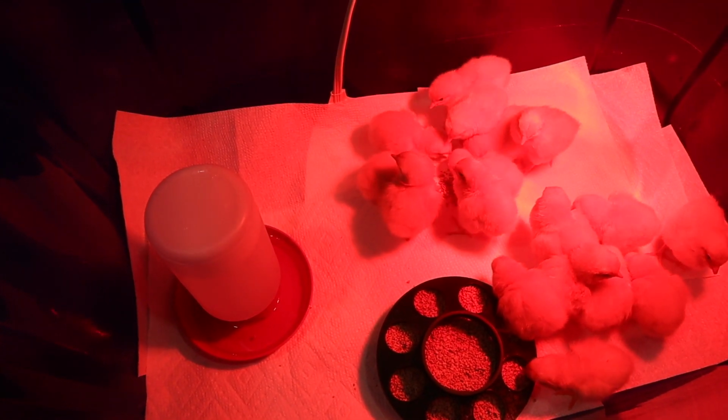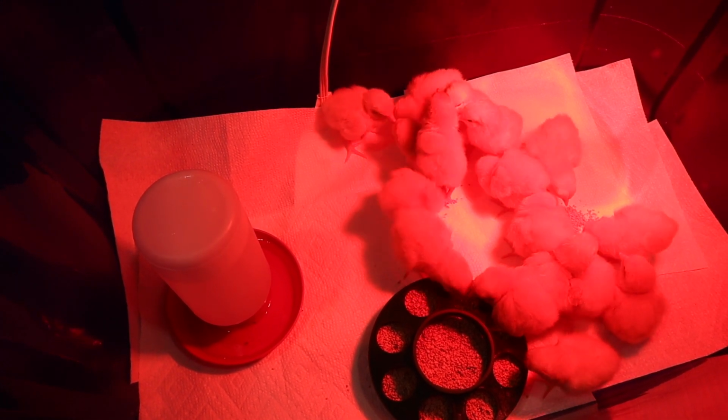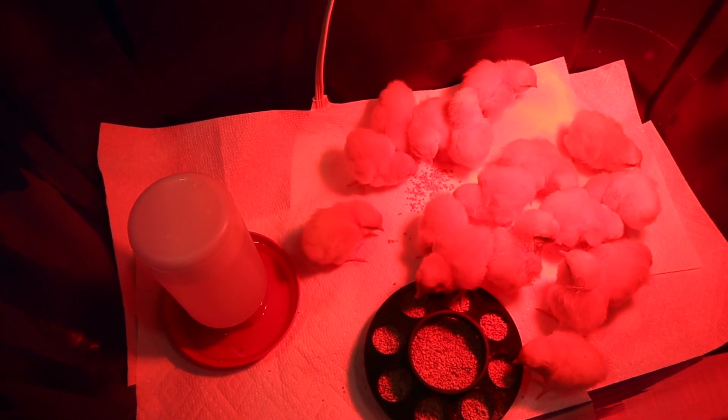I like to make sure they all get to eat, so I'll put a little aside for them and tap and cluck like the mother hen will do to let them know that's food. That way everybody starts to eat right away.